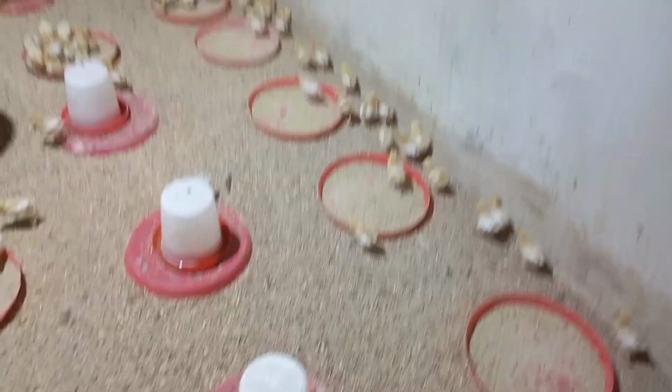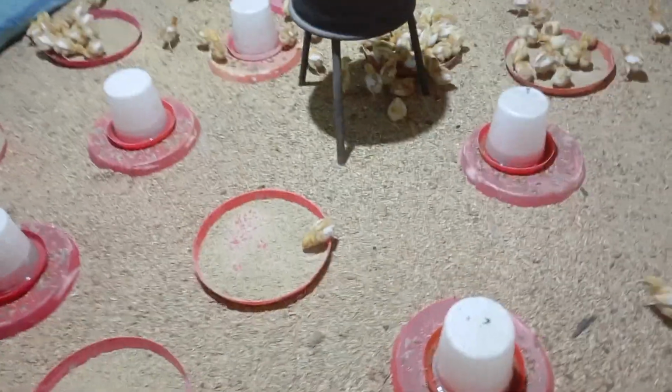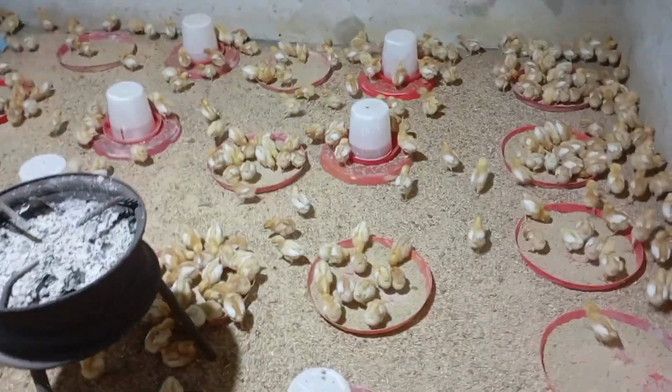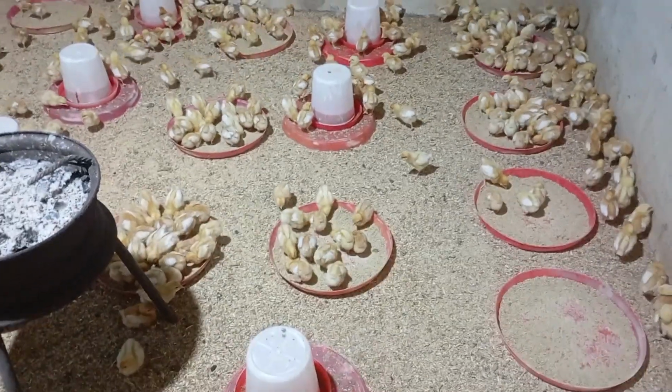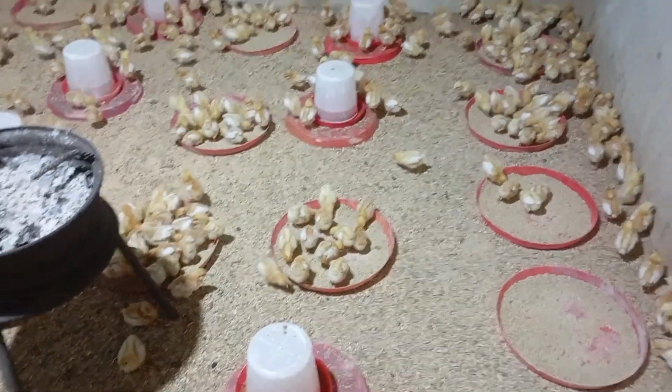It's just their kind of character. I call them follow birds. They just want to follow each other everywhere they go. So you can see they are very okay. You can see the other ones this way, they are very, very okay. No one huddling together. So please, like I said, stock birds that you can feed.